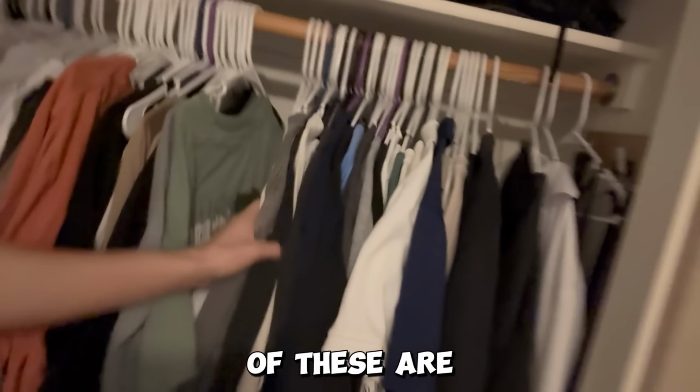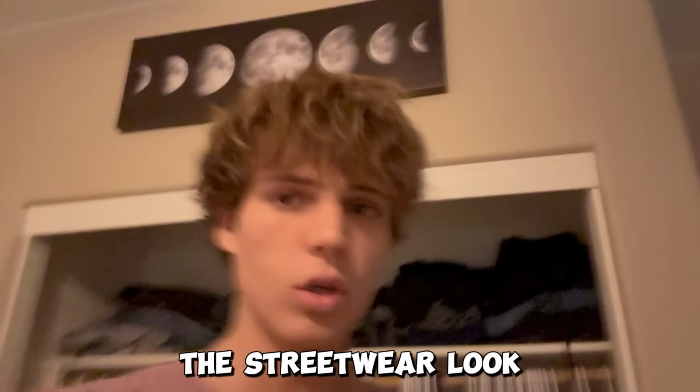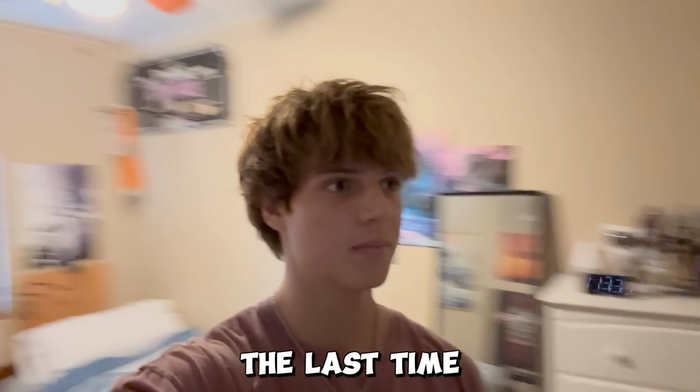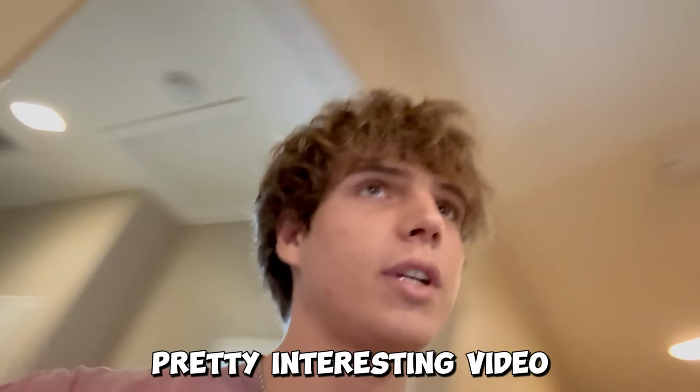All the shirts I wear. A lot of these are gym shirts, and then obviously I have stylish shirts, right? I'm into the streetwear look right now. That's kind of what I like. But yeah, this is the room, so soak it in because this might be the last time you guys ever see it. Should I do a full-on house tour when I do get a house? I feel like that would be a pretty interesting video.